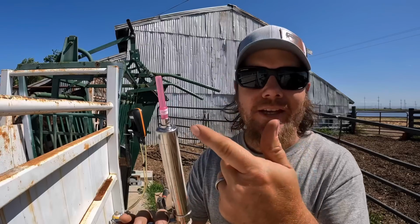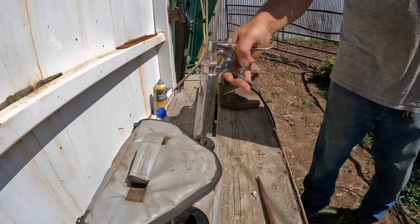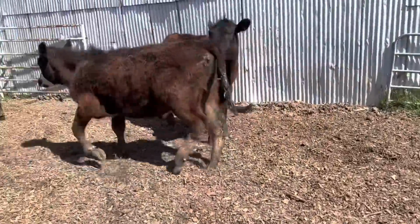I'll put the needle cap back on the syringe here, and I can stick it back in the ice chest so that the vaccine stays cold. All right, I got the scale showing a good 0. We're gonna call this session 2022 Harvest Steers, and I think we're ready to go. Look, everyone's figuring it out but you.